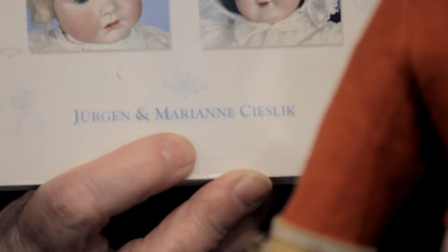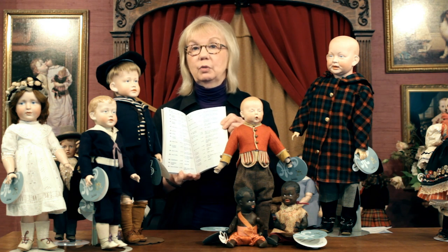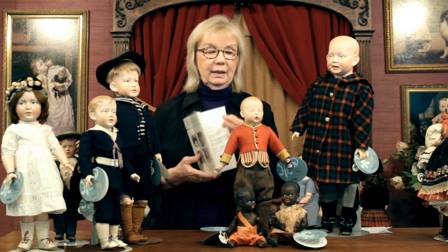So if you think you're reading the model number but you're not sure, you can go into this book and find the number referenced, and it will tell you a brief description of what the doll should look like and really help you get your doll identified.